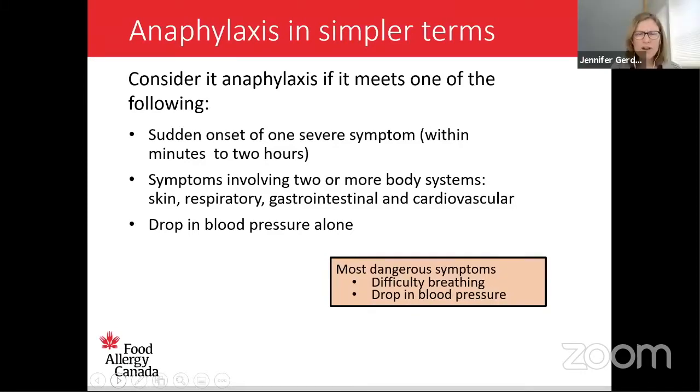Now, what about cofactors? We've heard some of the literature and we've seen some of the literature that cofactors can change the severity of a reaction. Can you speak to that piece as well? Yes, so we know that people that have asthma that isn't well controlled are at a higher risk of having a more severe reaction. Sometimes we think that people that have had previous severe reactions are also at more risk.